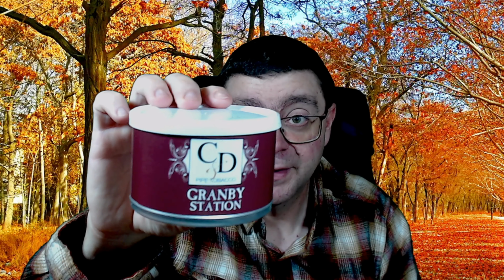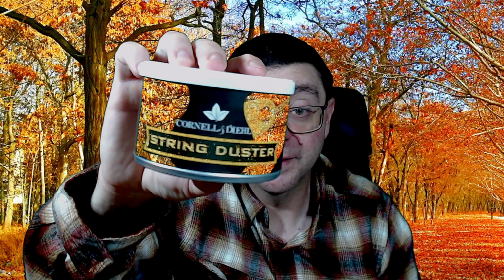Granby Station. I actually smoked a tin of this last year. This is a phenomenal Applejack aromatic. It's Applejack. It's got black Cavendish, red Virginia in it. Yep, a little bit of Perique. It's Applejack and a little bit of vanilla. Another good one is String Duster. Oh, look at that! Look at that label. It's a green tin.